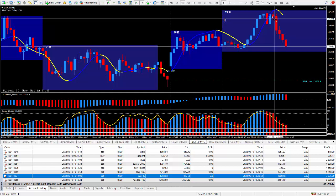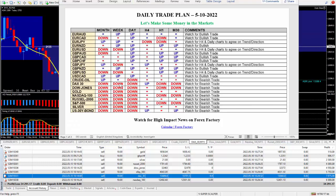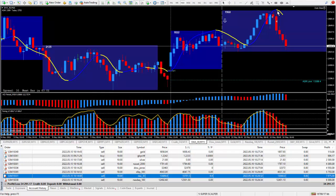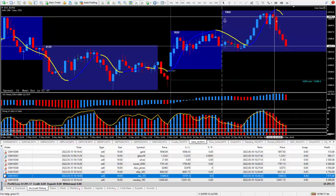That's why you need a daily trade plan. Daily trade plan says to sell. It is very, very clear. Look, down, day, week, month. It's a no-brainer. So you just wait for things to line up. So they lined up right here. I jumped down a little bit because my indicators down here were telling me right there, sell. So, no brainer, sell.